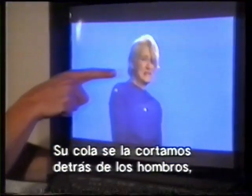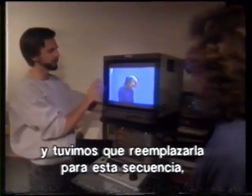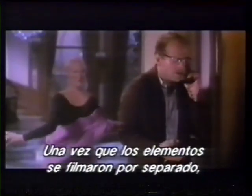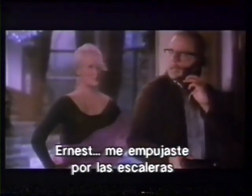We had to load the background plate into the computer animation program and then painstakingly move this model shape over the background. As you can see, her ponytail's being cut off a lot in the back behind her shoulders here, so we had to actually replace most of the ponytails in this whole sequence with an additional ponytail that was match moved in. Once all of the elements are filmed separately, they are composited in the computer. The result is another Oscar for the ILM team.